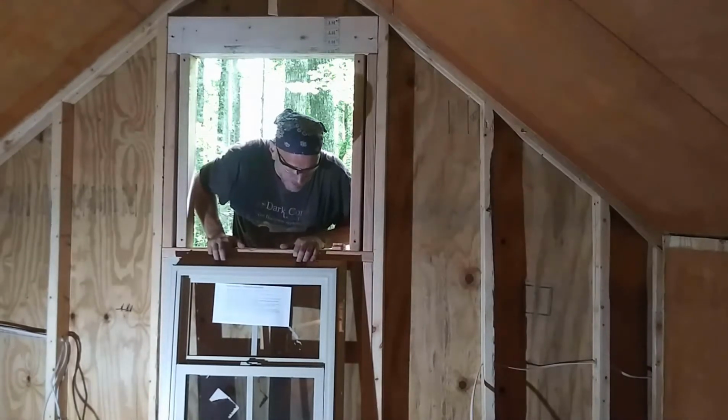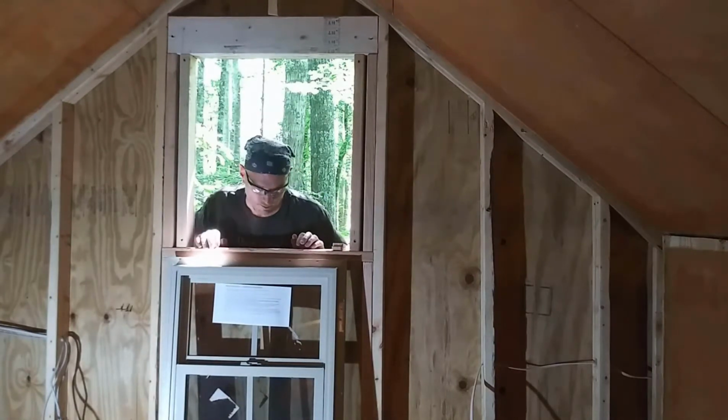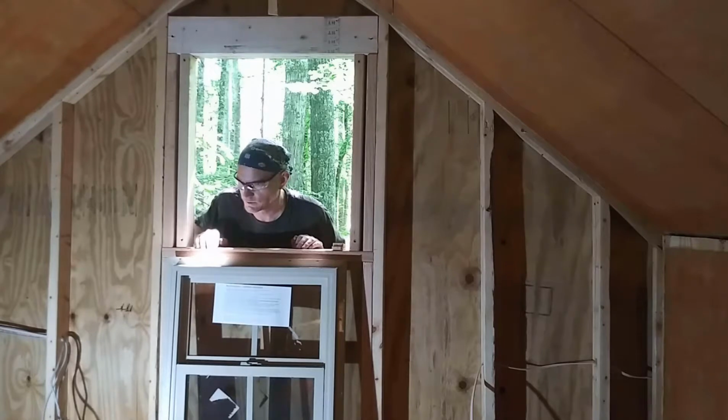No, it fits perfectly. I need my hammer. And it's like a foot out of my reach. Seriously, can you come up here and hand me the hammer? Oh, yeah. Give me just a second.